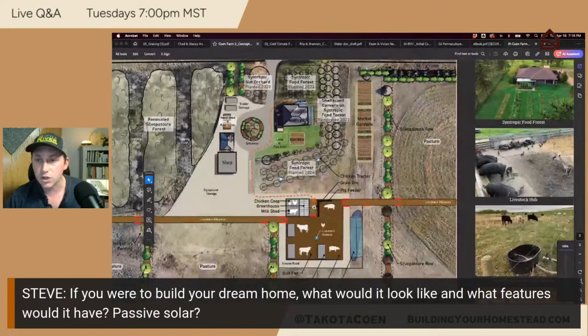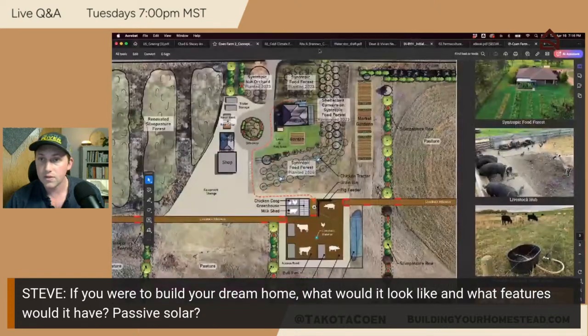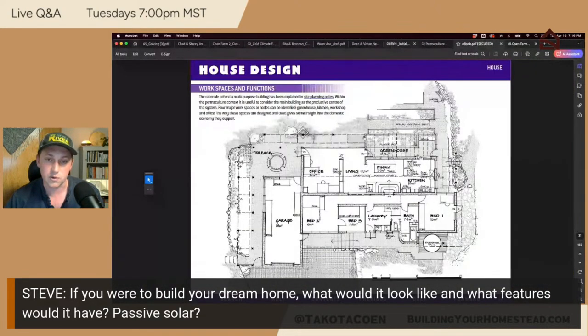And there's ways that you could potentially connect those in with the greenhouse. You could extend this out a little bit further and have your mudroom as part of the greenhouse. It doesn't really matter, but the key piece is I'd want some place to keep my dirty farm clothes and processed food, particularly milk, outside of the main clean kitchen.